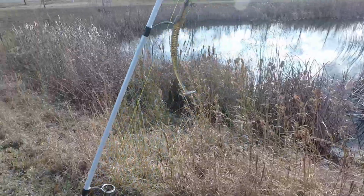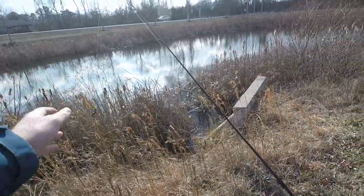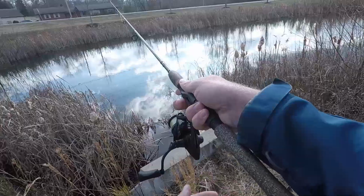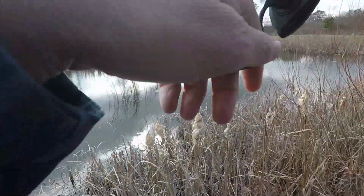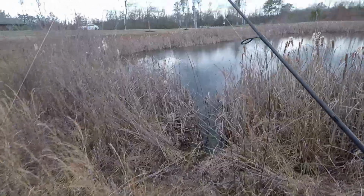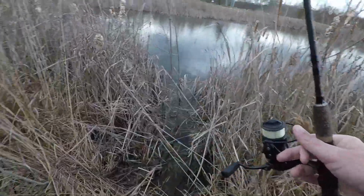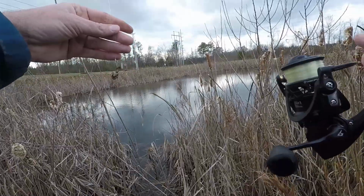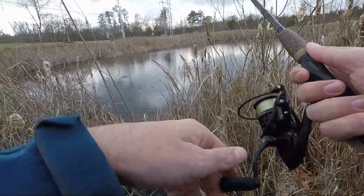No bites on the worm or fake worm so far. Let me go to the little crappie jig. All right, couldn't get any of those bluegill. Got a little piece of worm on there. I can see several little ones. They all look really small, but this ought to be able to get something.